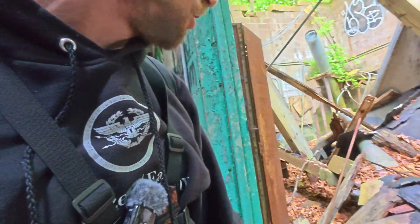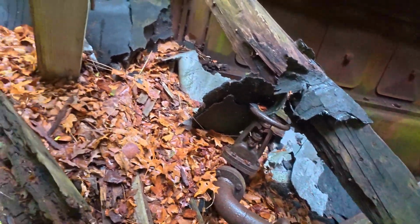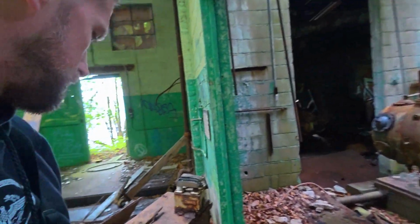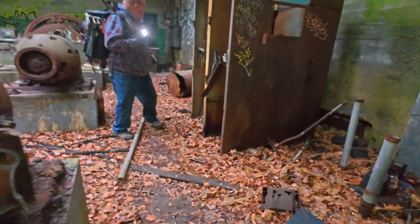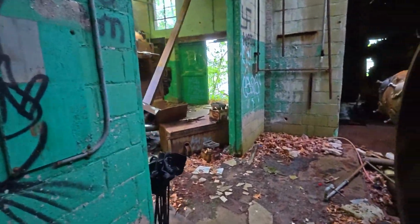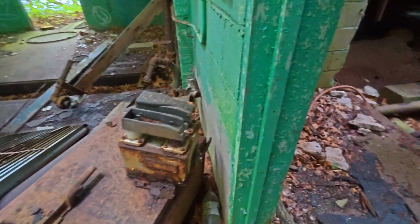Oh, that's your chair. I was like, oh my God, there's a chair here. It's brand new. Let's see in here. There's some double doors over there. Do those things open up? Those just go to an area that's collapsed. Oh, all right. I flew out there the last time I was here, and there's nothing there.